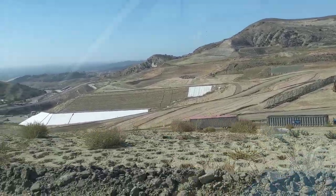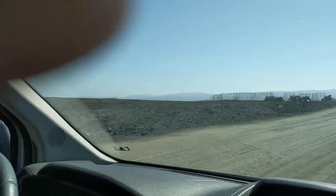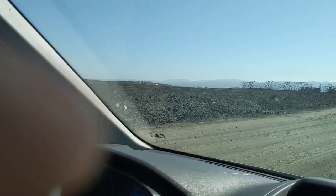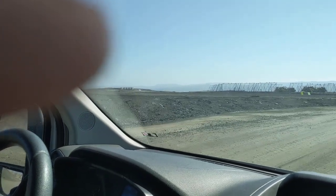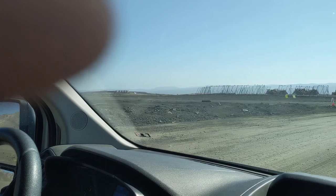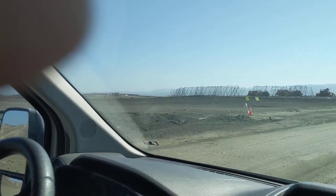So this is, they're in the process of establishing the wet weather area. See, this is all asphalt grindings. It's rough right now because we're still in summertime, but they'll come through and smooth this all out, and this will be our wet weather area.